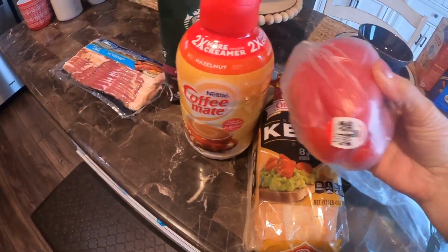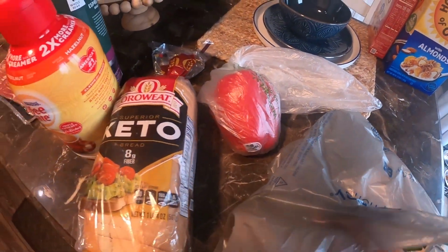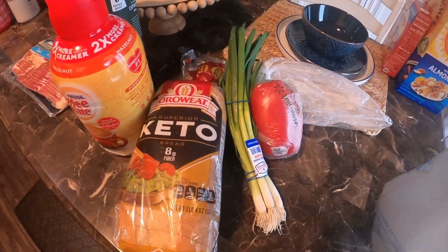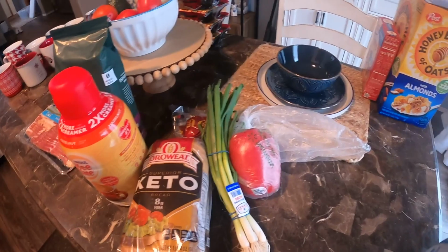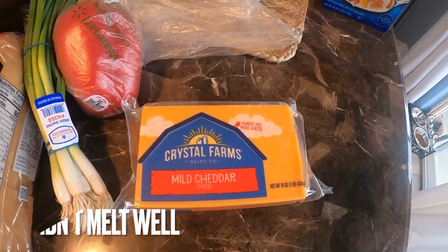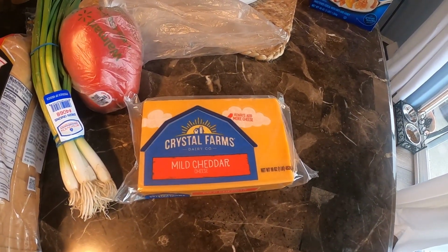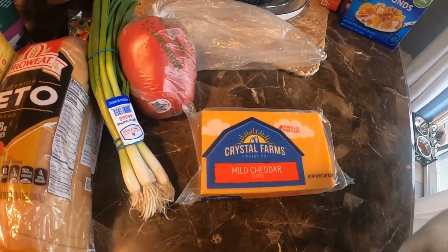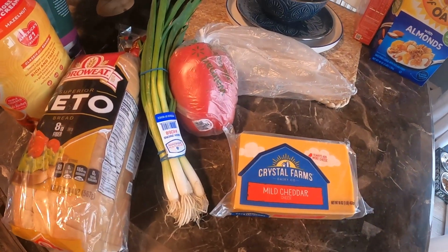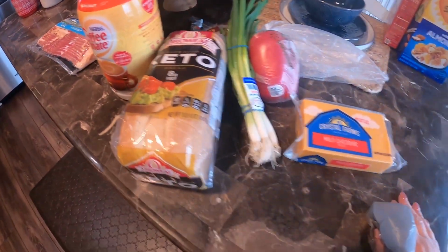I thought I'd get a red pepper to add to the soup. I thought that would be good in there. And then we got some green onions for the top. And then this block of cheese also, if I can get it out of the bag. I got the Crystal Farms brand this time. We weren't liking the Great Value, and where we live, we don't get any great cheeses. Well, unless you go to Safeway, they have some pretty good ones. But anyways, for groceries, that's pretty much it.